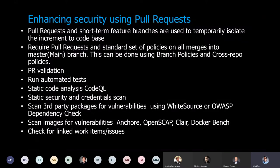It is important to require pull requests and the standard set of policies on all merges into the main branch. This can be done by using branch policies or rules. The following are good practices and checks to enable. We need at least one reviewer. Do not allow requesters to approve their own changes, since it will violate the four eyes principle. Check for comment resolutions. All comments should be resolved. We need to add build validation and static code analysis.